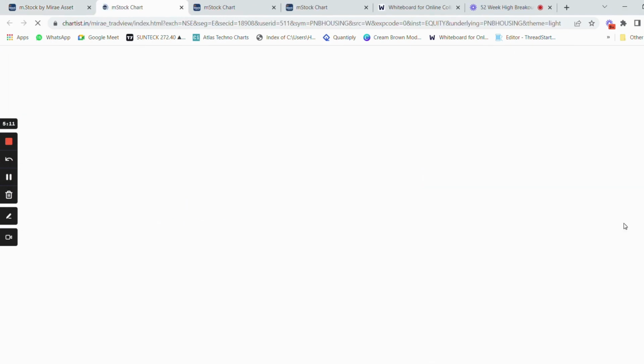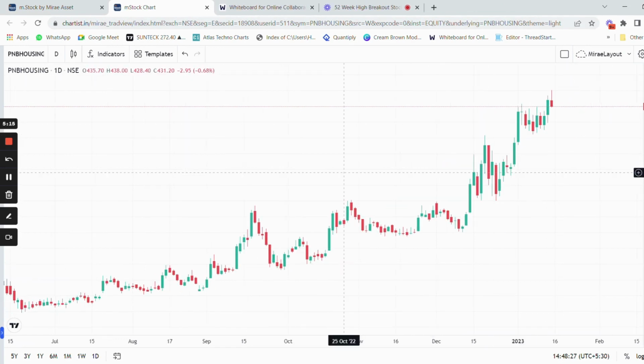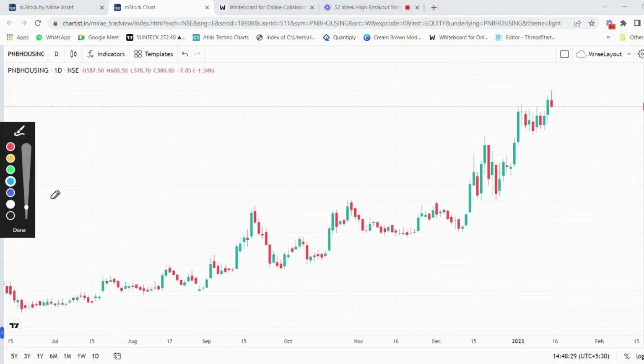The fourth stock that I'm going to talk about is PNB Housing. As you can clearly see, it has a similar structure to what we have discussed till now, where the stock initially has a good run, and then the stock makes a rectangle pattern, tries to break out here, and then finally it has pulled back.